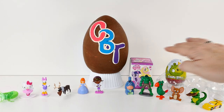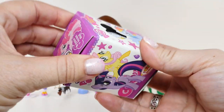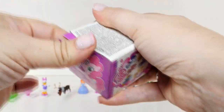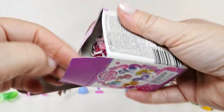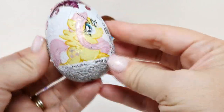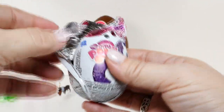Well, I think I'm going to go for this right here, My Little Pony. And I'm going to leave that one right there for you. Okay. Unless you want to open this one. No, I think I'll stick with the Angry Birds. I figured you'd rather have the Angry Bird. All right. It snuck on you and had a piece of tape. Yes, it did. But look, My Little Pony, and there's Rarity and Fluttershy.